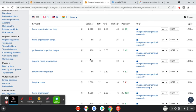Volume is how often it's being searched per month. The KD is the keyword difficulty, so that's how hard it would be to rank. It would take you to rank for certain words. And then the position is where the web page falls for that specific keyword.